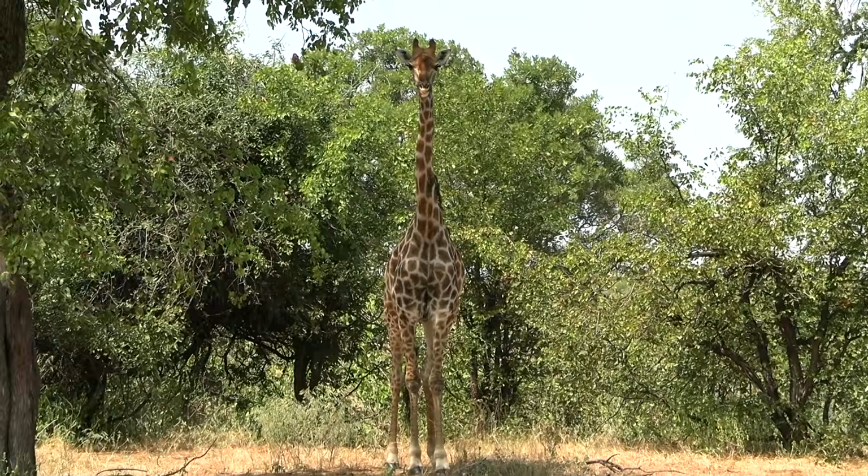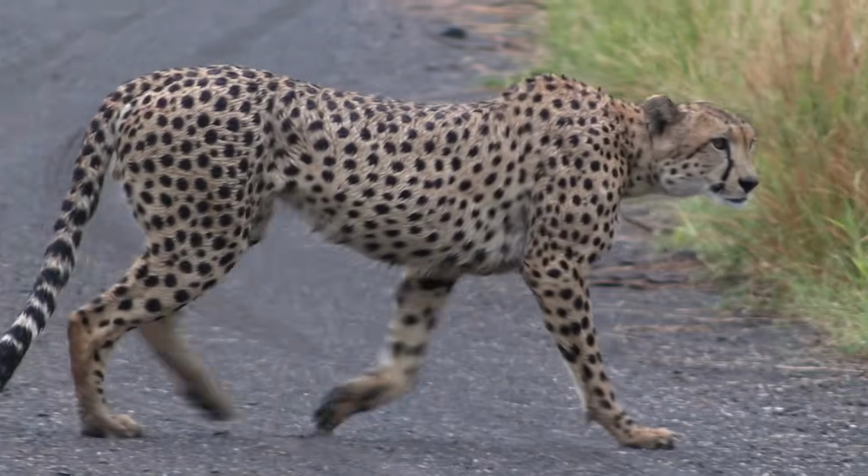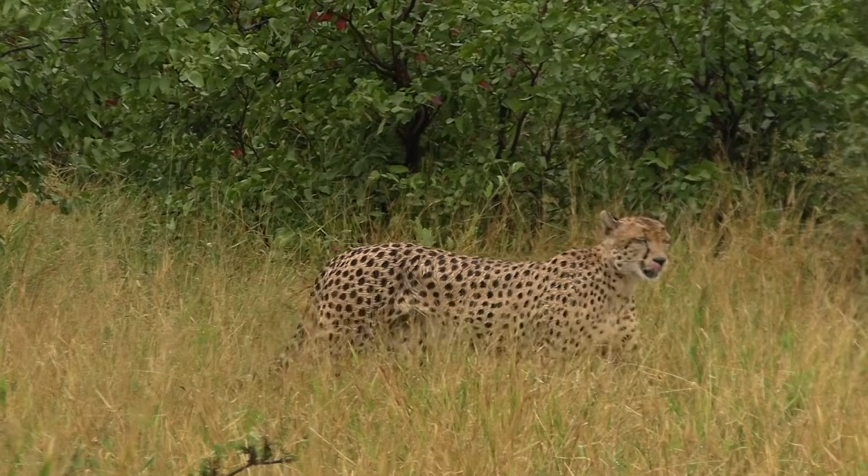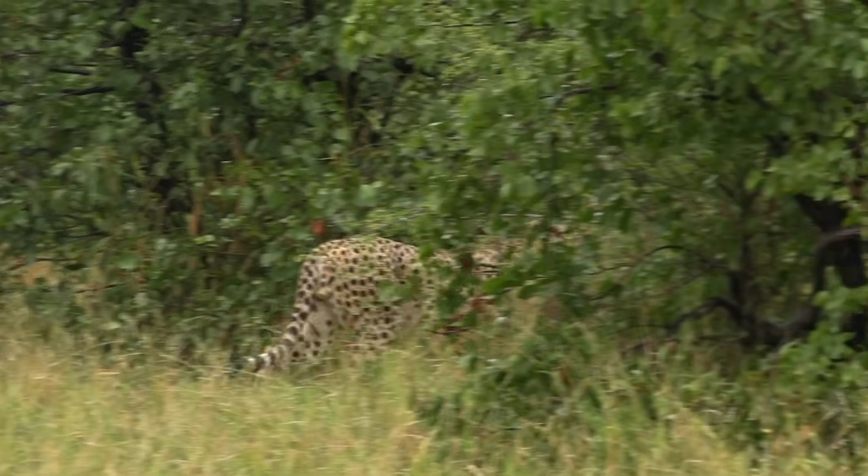The northern parts of the Kruger is not traditionally good for big cat predators, so we were thrilled to encounter a pair of cheetahs, and we had them all to ourselves, not another car inside.